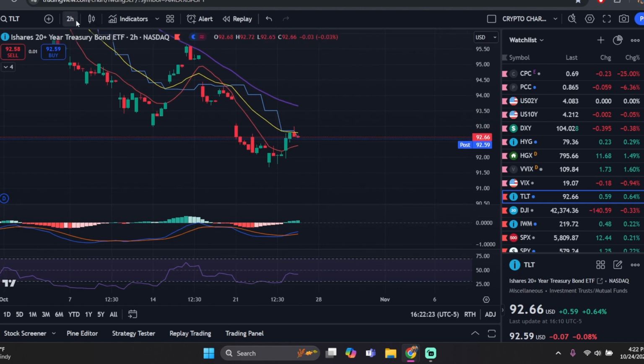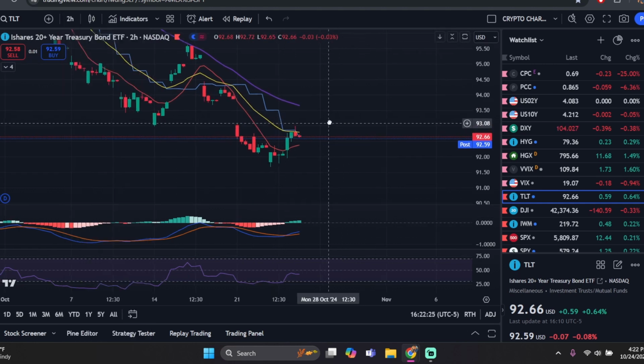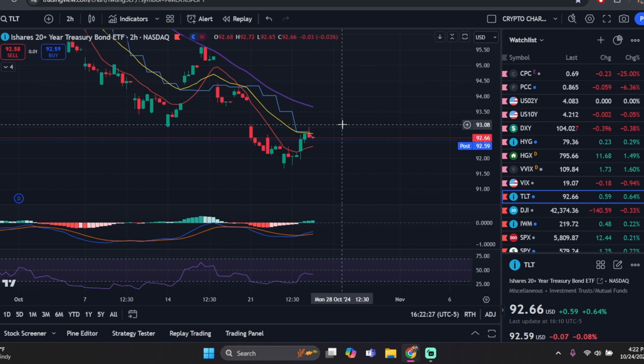But can this turn up a daily chart? And this is why we were kind of leaning towards, hey, we could see a reaction into bonds that could pull down the market, because we started to see this signal, and that means these yields could start to drop a little bit. So we'll see if that comes to fruition.